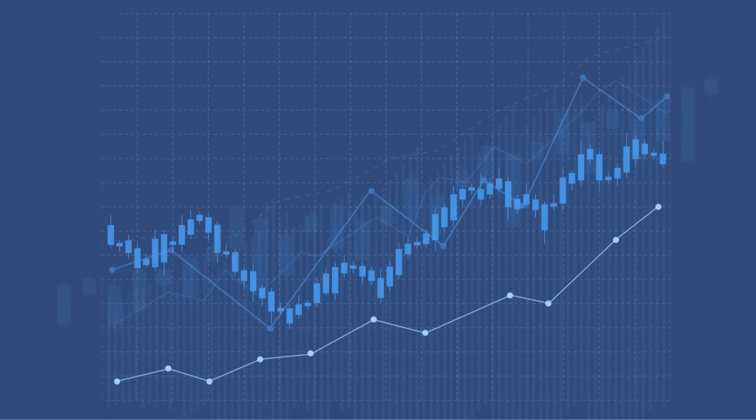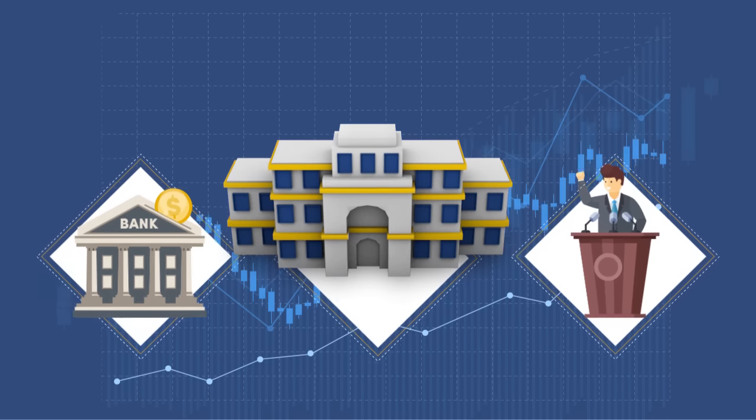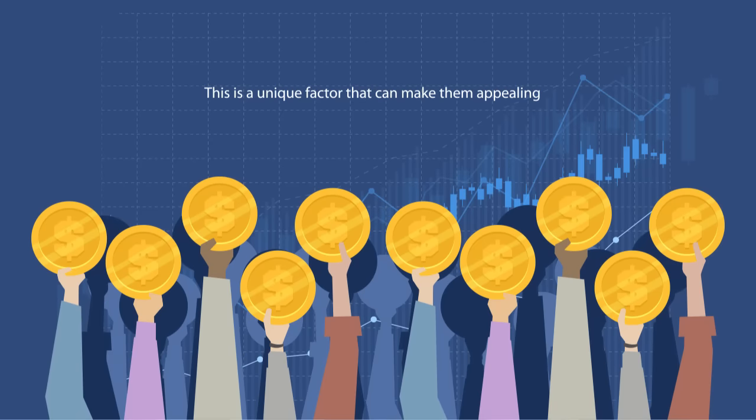The market value of investment-grade coins is also not subject to manipulation by the banking system, the Fed, government oversight, or other political forces. This is a unique factor that can make them appealing to investors looking for an alternative to traditionally regulated assets of the classical financial industry.